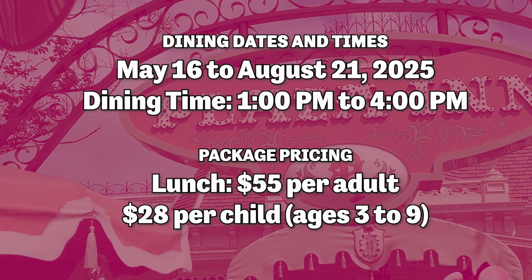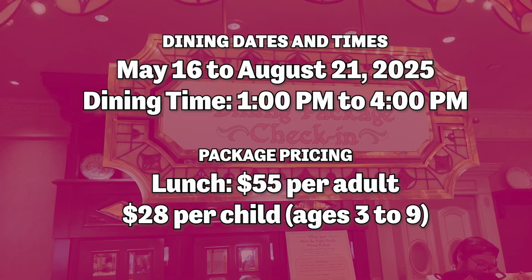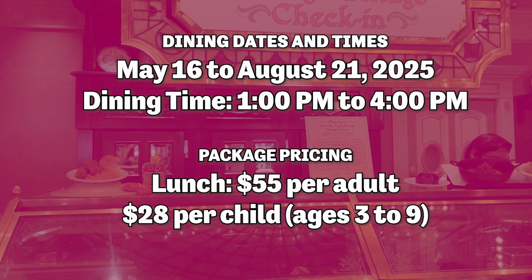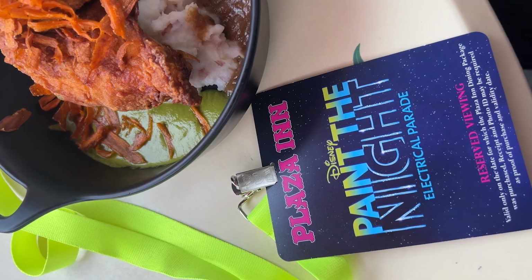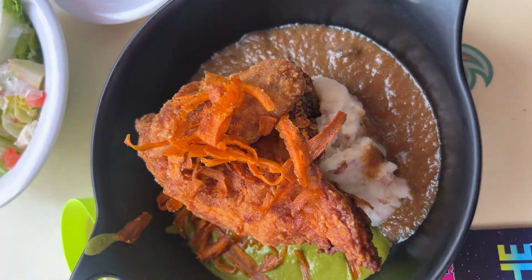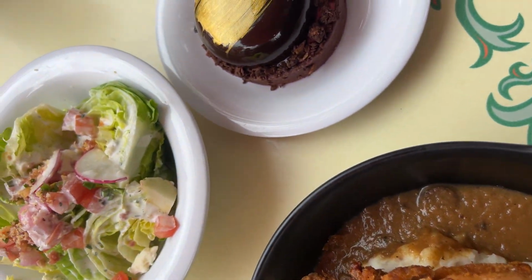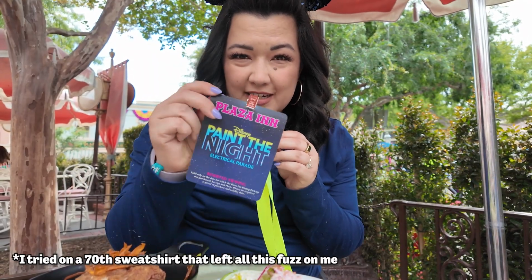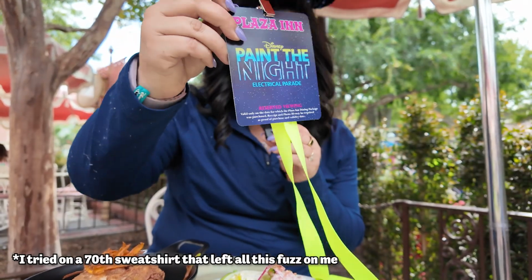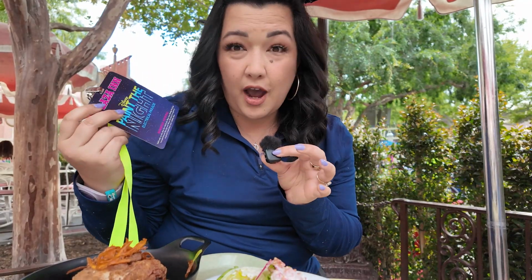The dining reservations are from 1 to 4 p.m., and there's a prix fixe menu that's $55 for adults and $28 for children. We checked in for a 3:30 reservation, received our ticket and lanyards, as well as our late lunch or early dinner. So we checked into Plaza Inn for our dining package. We got our credentials as well as our tickets, and we got our food.